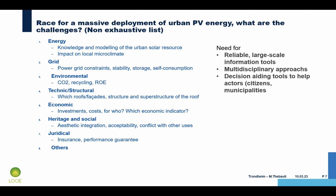So if we want this change to be massive, we would like to find a way to have reliable information on these criteria, and also at very large scale, because if you assess one building after the other, it will take 50 years to complete this goal. So we want very large scale information tools. Here you see that it's very multidisciplinary, so we have to work on a multidisciplinary approach. And at the end, we want to design a decision aiding tool to help actors.